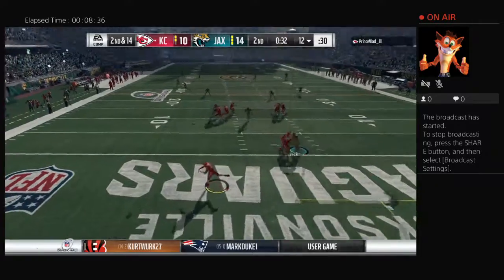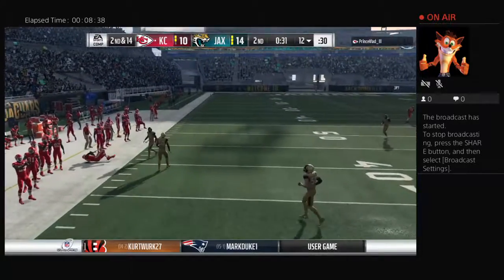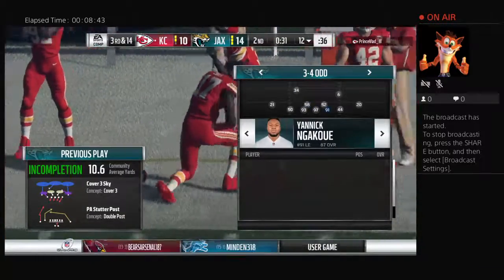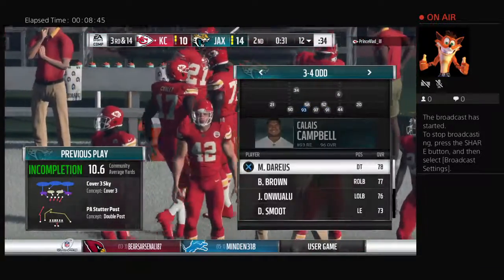Escaping the pressure right. And on the left sideline, he caught it, but out of bounds, according to the head linesman. Incomplete, so the ball a little late getting there, and it's 3rd down.